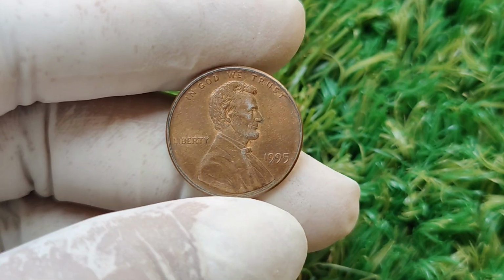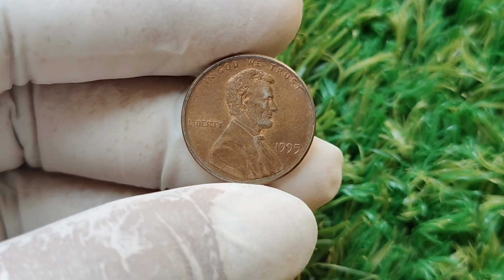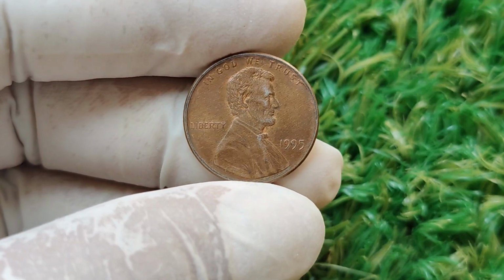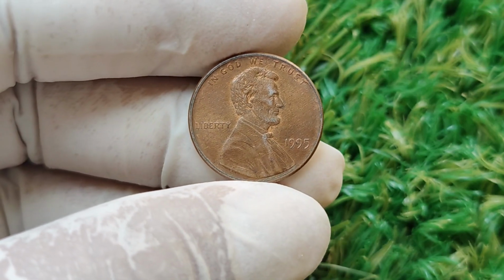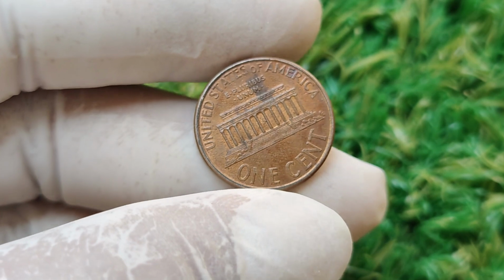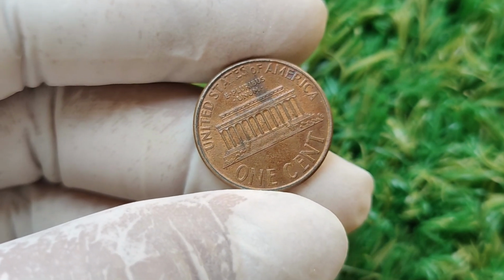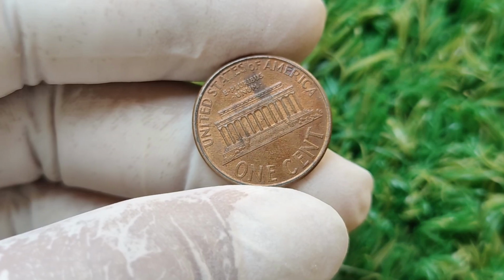Lincoln's portrait was designed by Victor David Brenner, and it has remained on the coin for over a century with only minor changes over time. Now fast forward to 1995. This was a year when the United States Mint struck hundreds of millions of Lincoln cents. But something very unusual happened at the Philadelphia Mint.